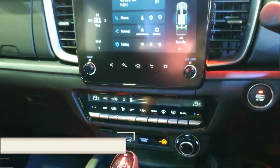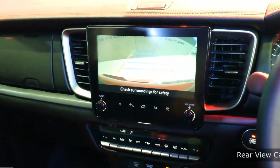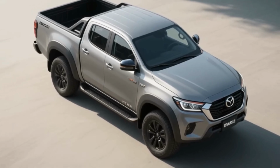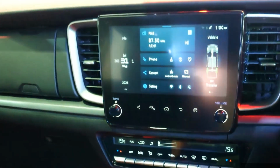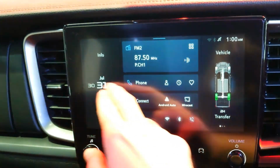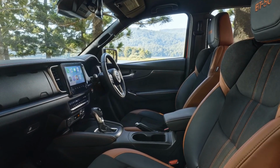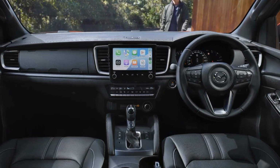Technology and safety. Where Mazda has really stepped up is in the technology department. The safety suite is genuinely impressive. Autonomous emergency braking with motorcycle and pedestrian detection, lane keeping assist that actually works, and adaptive cruise control with stop-and-go functionality. The infotainment system has been completely overhauled. The new 9-inch screen is responsive, satellite navigation is standard on higher trims, and they've finally added USB-C ports. Wireless charging is still missing, which is disappointing in 2025, but the overall tech experience is much improved.